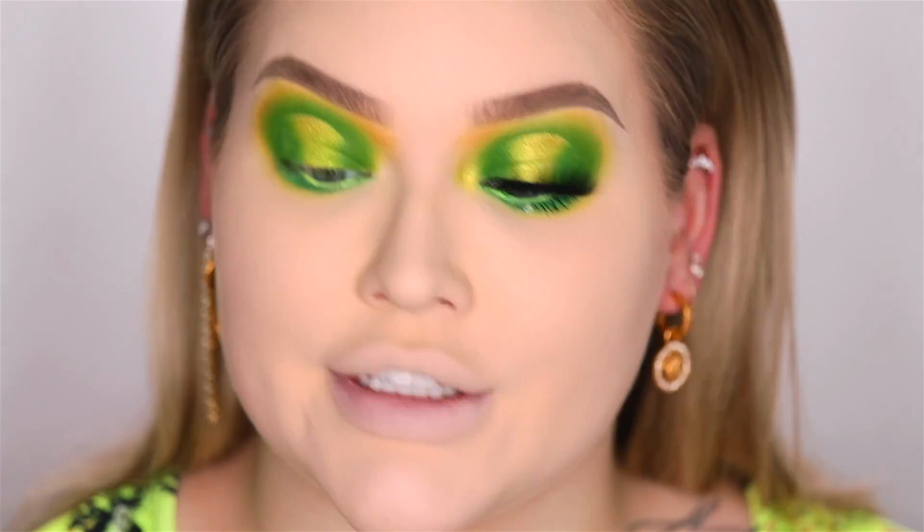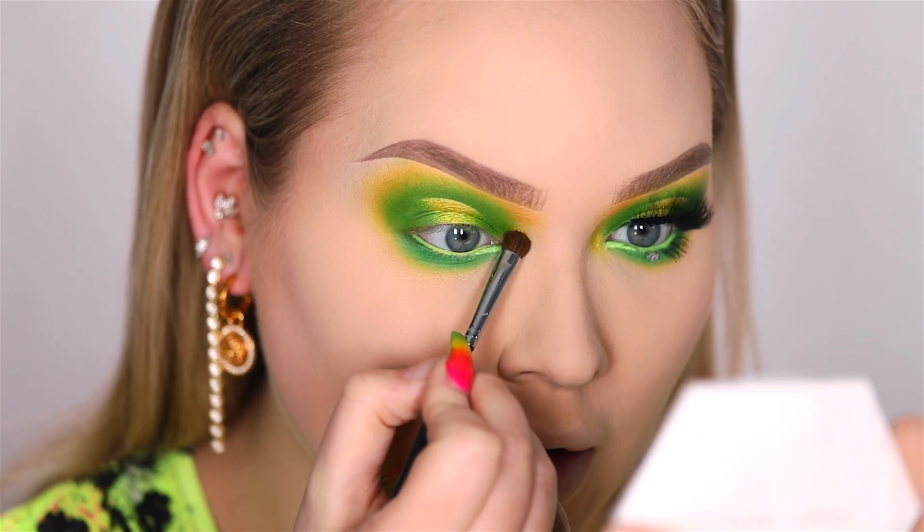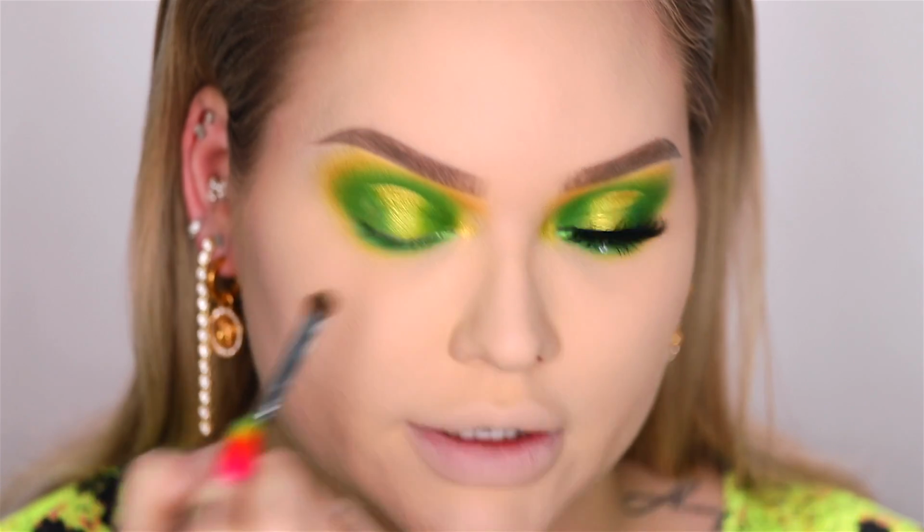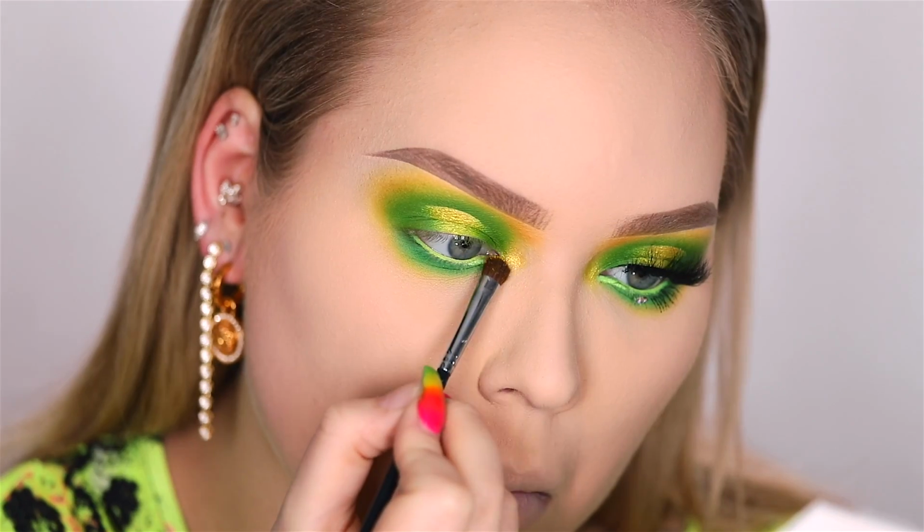And last but certainly not least, I'm popping that cheddar shade that's on the lid too, right here on the inner corner, and wow, that might be one of my favorite parts of this eye look. Whew.